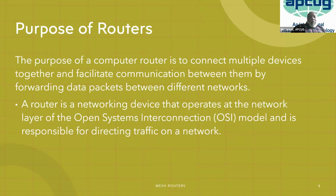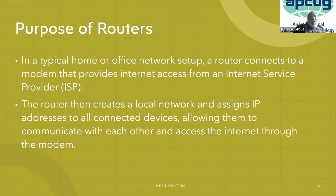The purpose of a computer router is to connect multiple devices together and facilitate communications between them by forwarding data packets between different networks. A router is a networking device that operates at the network layer of the Open Systems Interconnection, or OSI, model and is responsible for directing traffic on a network. In a typical home or office network setup, a router connects to a modem that provides internet access from an internet service provider, or ISP. The router then creates a local network and assigns an IP address to all the connected devices, allowing them to communicate with each other and access the internet through the modem.